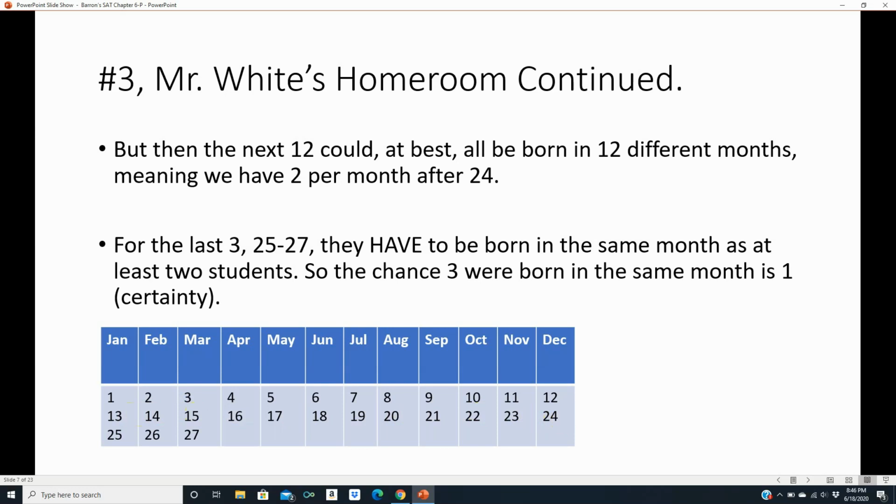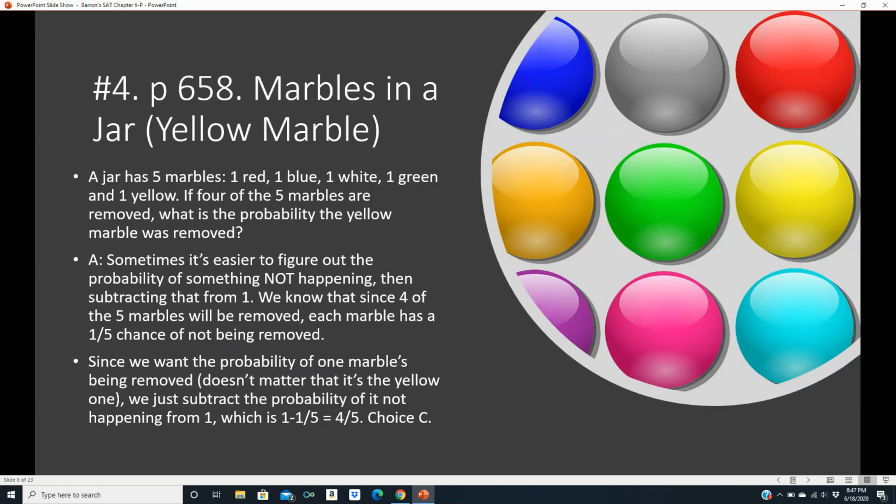So for the last 3, they have to have been born in the same month as at least 2 students, because there are only these 12 months of the year to use. So even if you spread them out as much as possible, each one of these is going to have to go into a month that's populated by 2 other students. So the probability of 3 students being born in the same month in Mr. White's homeroom is 100% or 1. It means complete certainty.